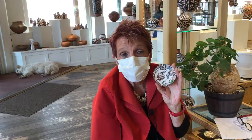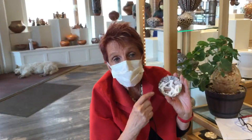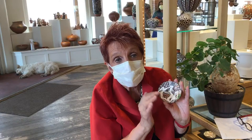But this is Carolyn's work. She does plates, she does seed pots in the membrane designs with a little bit of color. And the color is all from the natural pigments that she collects in New Mexico.